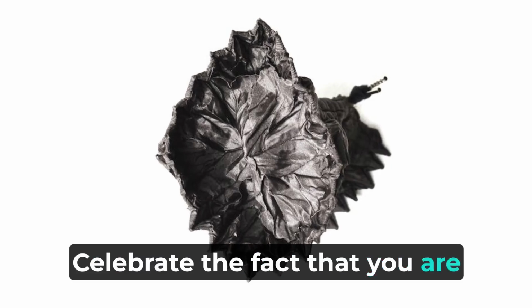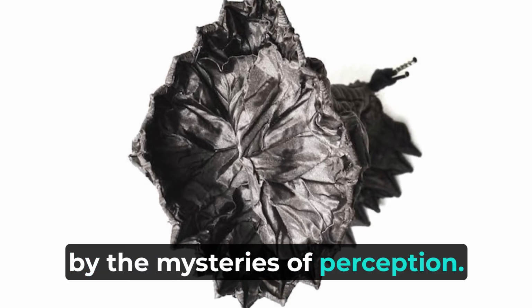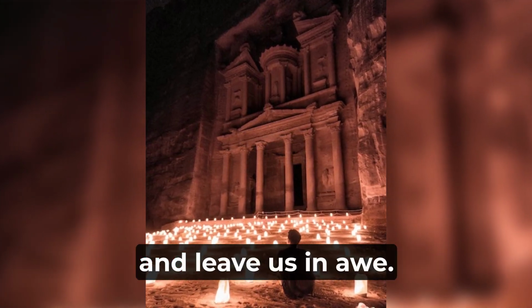Celebrate the fact that you are part of a species capable of creating, interpreting, and being endlessly fascinated by the mysteries of perception. It's a truly magical world we live in, where even the simplest drawings can defy our understanding and leave us in awe.